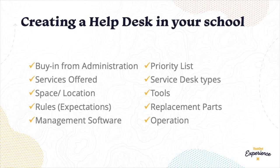I'm going to talk to you today a bit about building a help desk for your schools and how that can be effective and work with your students to get them trained and get them recognized. These are the 10 things that I'd like to go over today in this discussion. Peruse through those real quickly. We're going to go over each one of those.